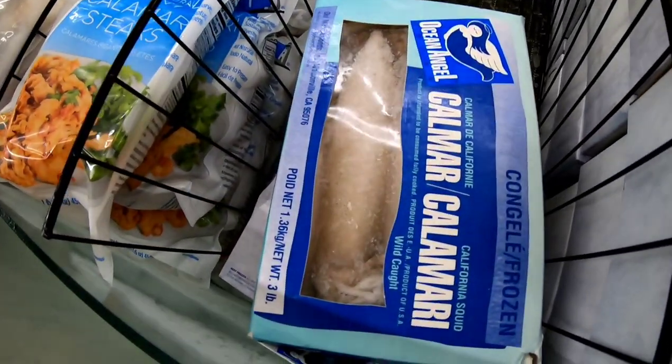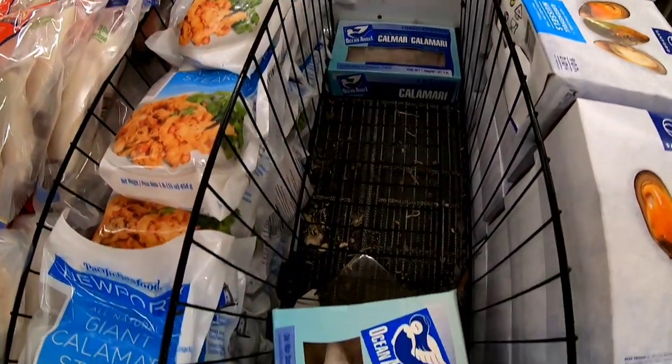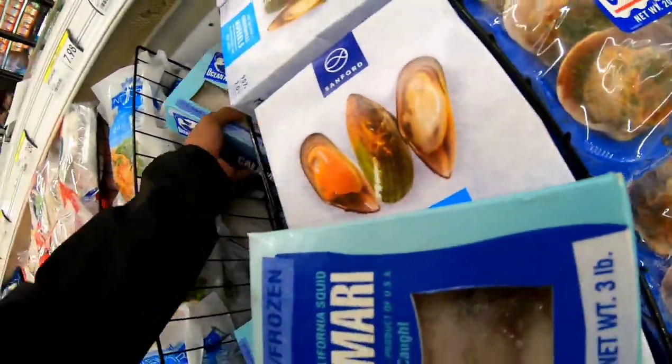So today we're gonna be taking the kayak out for some rockfish. But first we need to pick up some bait. We're gonna be meeting up with our buddy Dave. So this is what we need, some calamari. We're gonna pick up a couple boxes of those. They're pretty out of stock. We're gonna be picking up a couple boxes, stocking up on some bait.